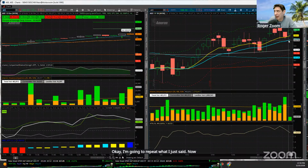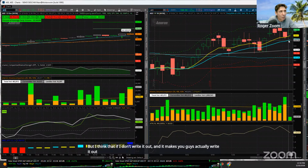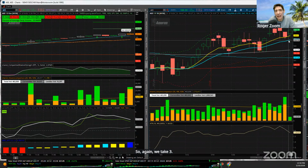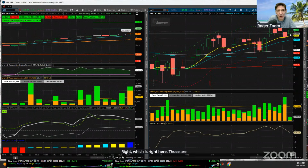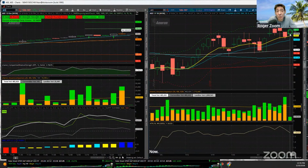I've written this out for you several times, but I think if I don't write it out, it makes you guys actually write it out. So again, we take 3 basic types of trades. We take a swing. Usually swings are taken right off of the 8-day EMA, which is right here. Those are 4 to 6 week options. The actual trades usually last 2 or 3 days, sometimes a little longer, like 3, 4, 5, 6 days. I don't think I've ever had a trade last more than a week in the pit, not that I can remember. Over the last 2 years, we've taken 25 official losing trades.